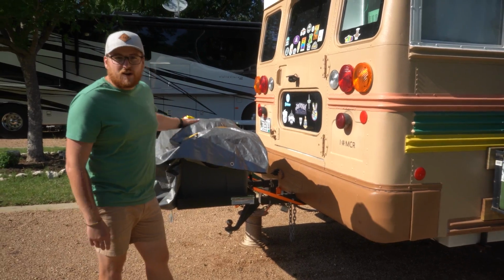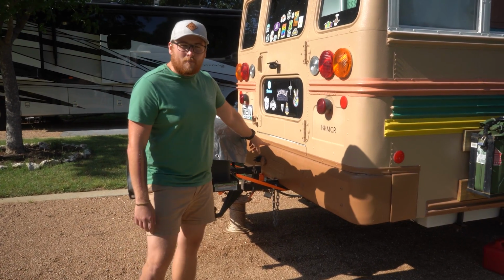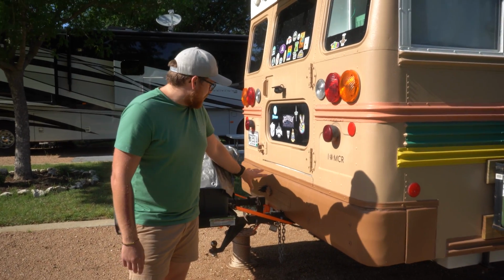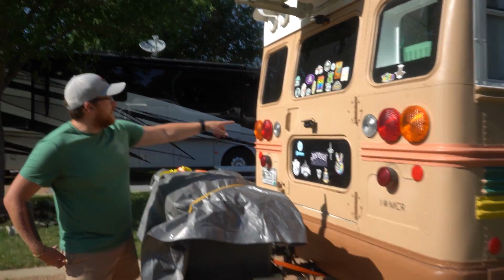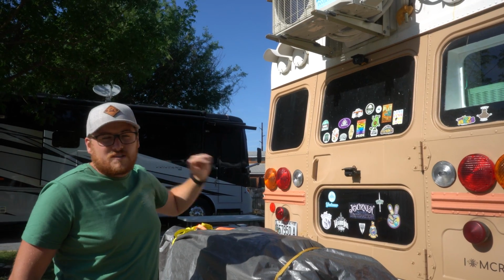This is where we keep the generator. It's all nice and chained up and secure. I put a hitch on the back of the bus underneath there, which was quite the hassle but well worth it, because I put this cage in it and I also towed the car behind us on a tow dolly. As you can see, here are 2 more of them cameras. The light right up there as well, the motion detected light.